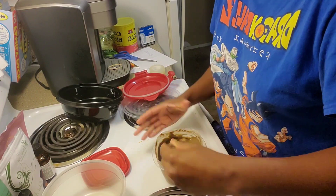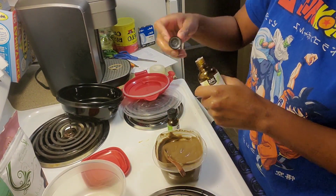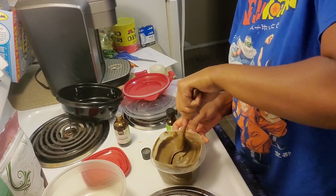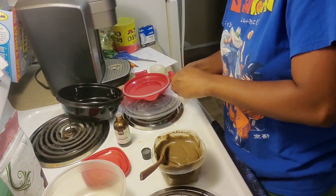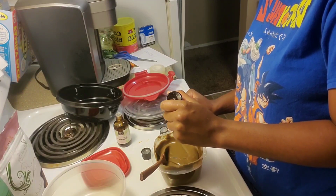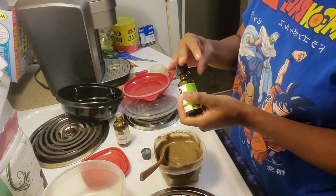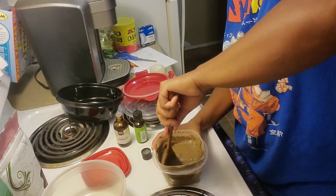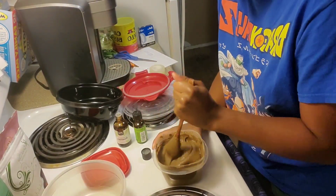After you get to the consistency that you want, I take my two favorite essential oils for hair, peppermint and rosemary, and I put 10 drops of each in there. And I give it a good stir. Smelling good. Okay, gonna need some more of that pretty soon. But yeah, this just adds a nice scent to the pre-poo, but also the peppermint and the rosemary will help stimulate your hair follicles and encourage more hair growth.